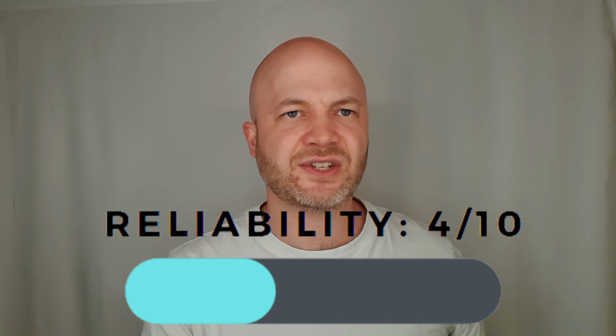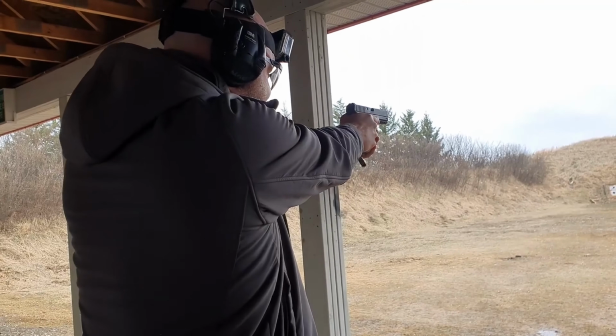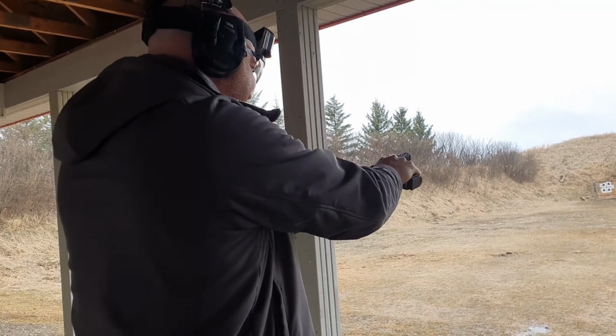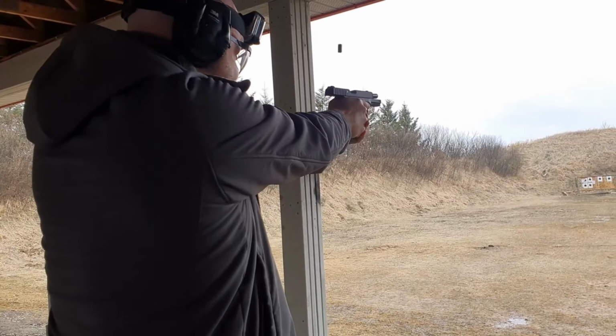Reliability on mine was not great. I had a couple of issues that were magazine related, and one that was just a design flaw in how they designed the safety plunger and how it strikes the magazine feed lips. So that was an issue I had. I also had stovepipes, which shouldn't be magazine related, and were just reliability issues that I had with the gun. Some other people out there, though, have had really good luck with theirs, and they've run just fine.